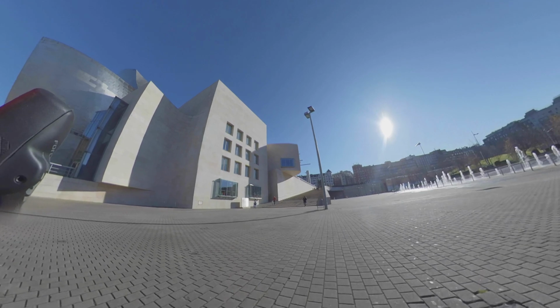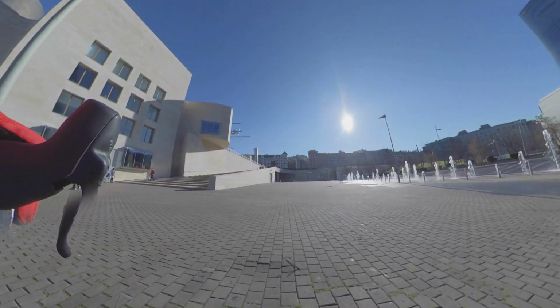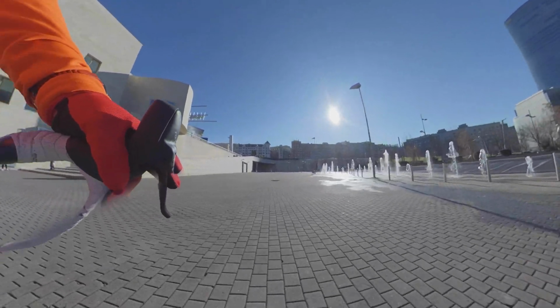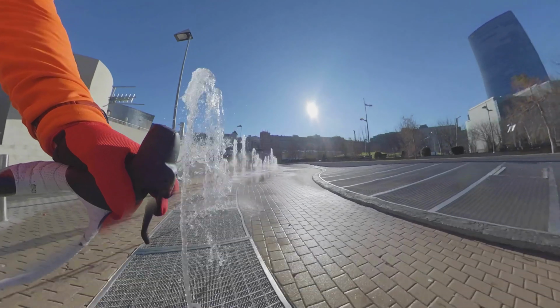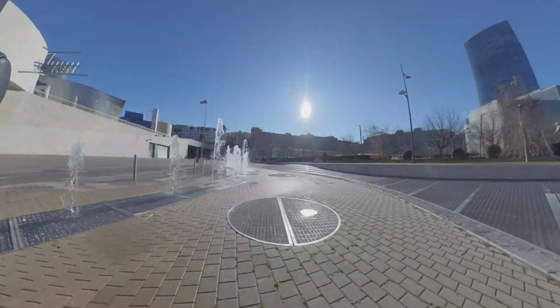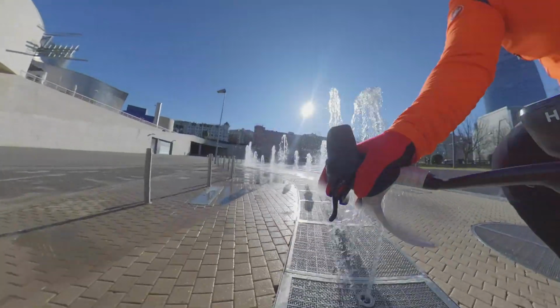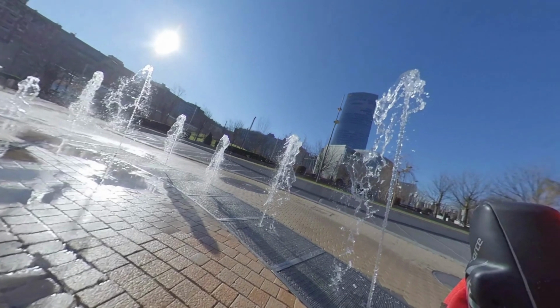Another in this extended tour of the surroundings of the Guggenheim is the sheer comfort. I'm bouncing over cobbles here either at the beginning or at the end of a ride, and it just shakes them off as if they're nothing. If it weren't the middle of winter, you could have a full-on water slalom here, but let's not today. At 6 degrees.